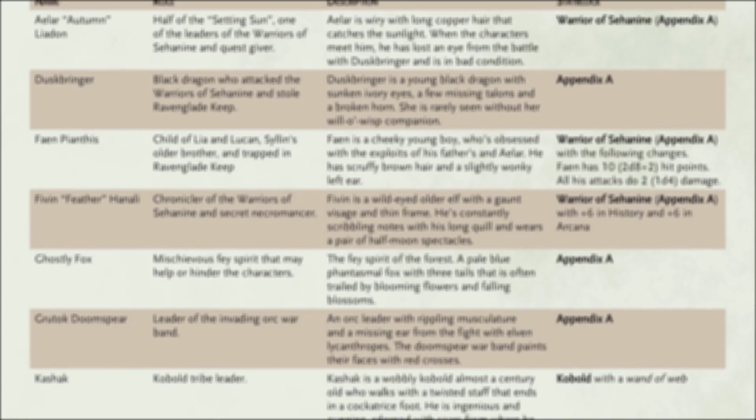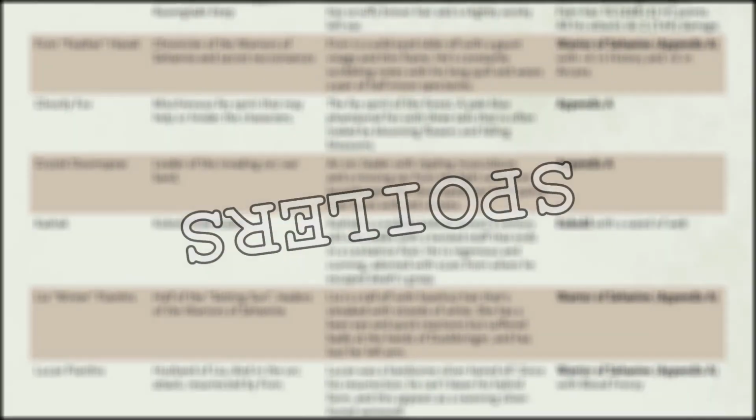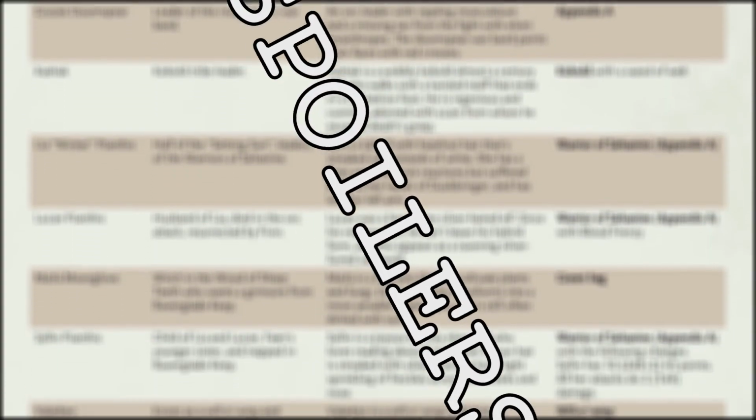Also, there's a helpful character breakdown stating their role, physical description, where to find their stat block, and a few spoilers. So feel free to pause here and use the timestamps below if you would like to skip ahead to the chapter summaries. Okay, spoiler time.